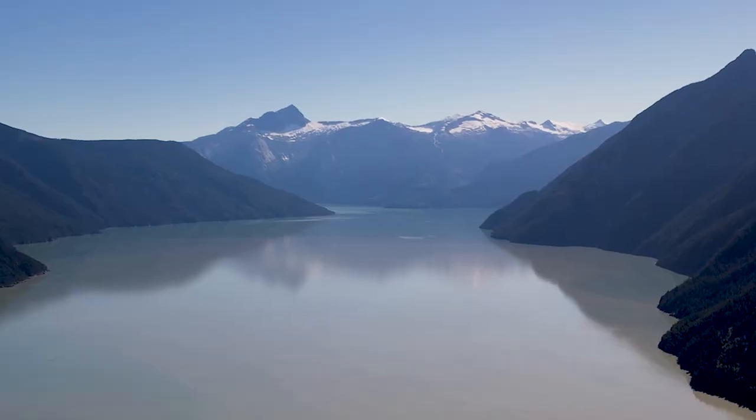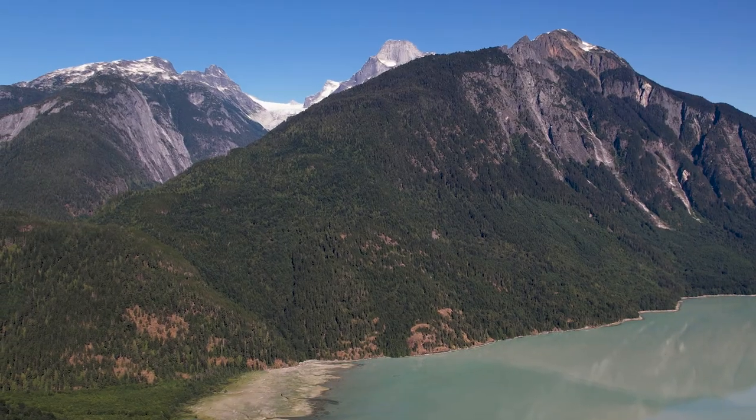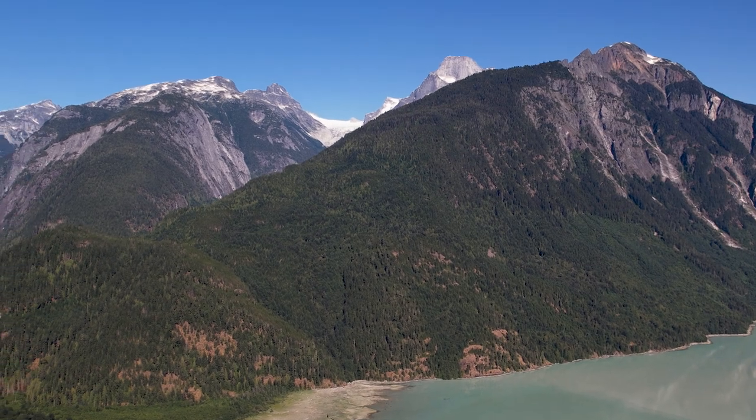It's breathtaking. I don't know what I was expecting, but probably something that was more boxed in and green, like Princess Louisa Inlet was. But this is completely wide open, and to the left we have mountains with glaciers on them. In front of us we have more mountains with glaciers on them. Over on our right, more mountains with glaciers. And then up there, guess what? Another mountain with a glacier on it. And then this huge rocky thing above us that's just absolutely incredible.